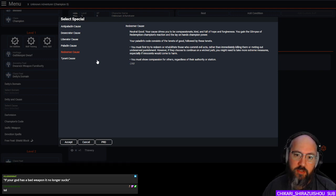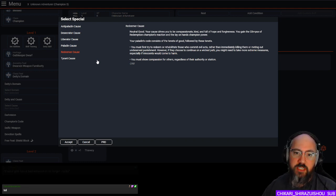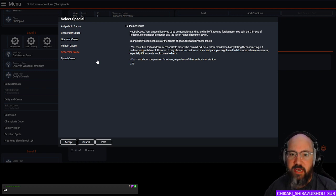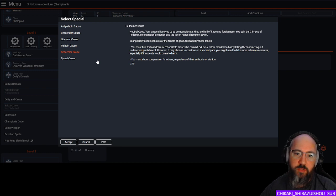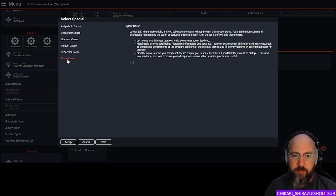Your paladin's code consists of the tenets of good, followed by these tenets. You must try to redeem or rehabilitate those who commit evil acts rather than immediately killing them or meting out undeserved punishment. However, if they choose to continue on a wicked path, you might need to take more extreme measures, especially if innocents would come to harm. You must show compassion for others regardless of their authority or station. This tyrant.